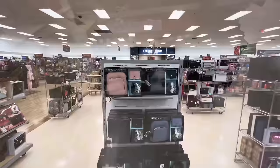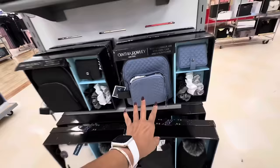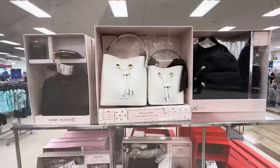This is Cynthia Rowley. So you have a backpack, a wallet, four scrunchies, pink, blue, black. This is like a grayish blue, I would call it. And they are $30. This is also Cynthia Rowley. And this, they call it a backpack with a hat. And this is $35. Look at this beautiful Nanette Lepore bucket bag, mommy and me bag.